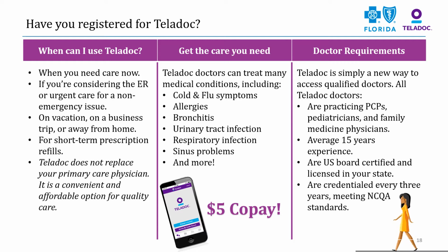We want you to get the care you need, so if you have cold and flu symptoms, allergies, bronchitis, a UTI, or a respiratory infection, these are great reasons to call Teladoc. The doctors are real doctors. The doctor requirements for Teladoc: they are practicing physicians, pediatricians, and family medicine doctors, averaging 15 years of experience. They're all US board certified and licensed in your state, and are credentialed every 3 years, meeting the NCQA standards. Teladoc is only a $5 copay and is not subject to the deductible, so it's also a very reasonable alternative to urgent care.